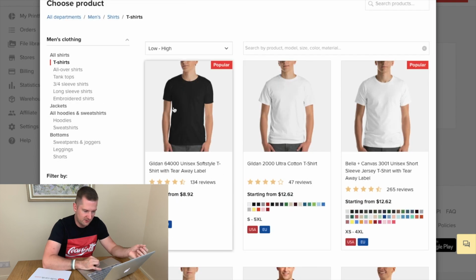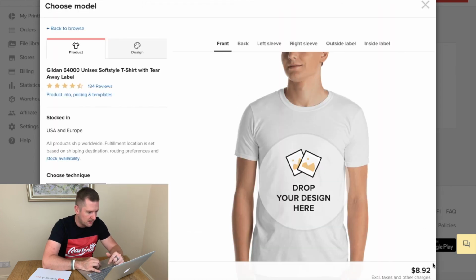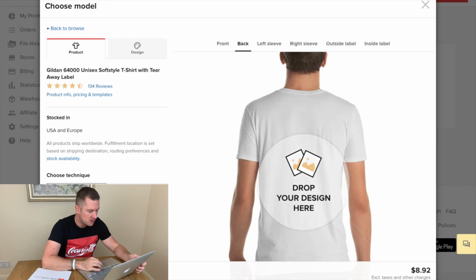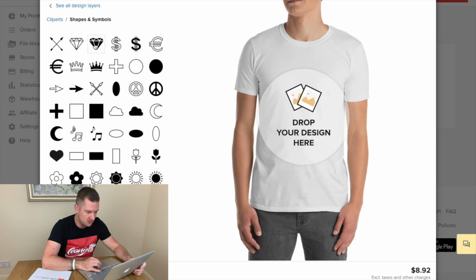For some reason that $7.95 isn't available here, only the $8.92. This is in dollars now because I'm ordering from their back end, which seems to default to dollars, which is fine. So here we've got the t-shirt, the cheapest t-shirt I could find. It's got 134 reviews, so it's not a bad t-shirt. Comes in a variety of colours: black, navy, sports grey or white. Let's just leave white because we're just working out pricing for now. All the different sizes. So let's just pick some clip art. It doesn't really matter. This is just an example.